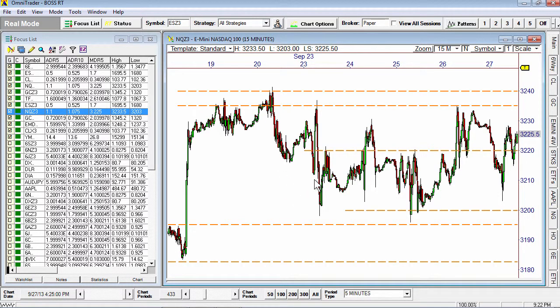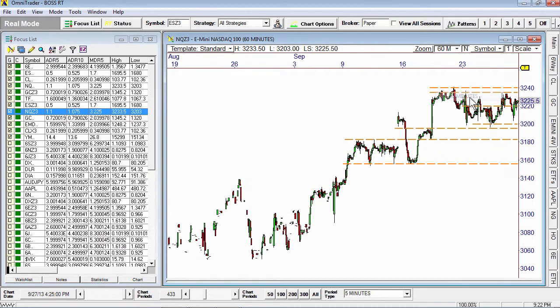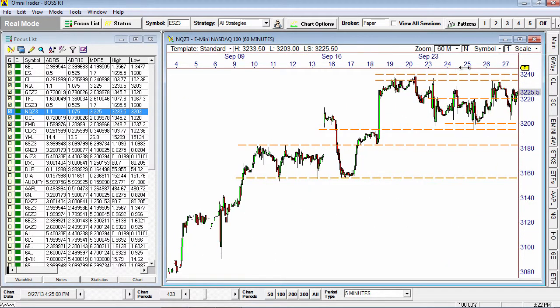This type of compression will likely lead to major expansion in the upcoming week. So we want to be very mindful of this range, because if we get a confirmed breakout in either direction, you want to go with it because it's likely going to lead to a 3 to 5 day move in that direction. So if we look at a 60-minute chart here, you can see price a little bit better.